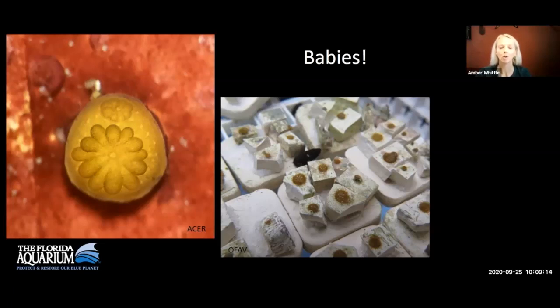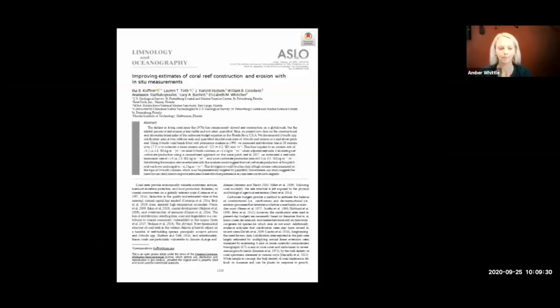So we get asked over and over and over, why would we be putting out our babies into a situation that is causing such major loss of adult corals and juvenile corals in the wild? So this is where we need your help.